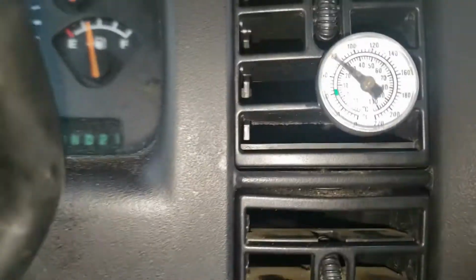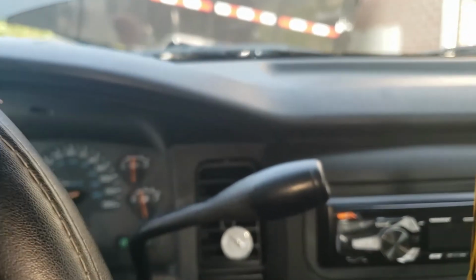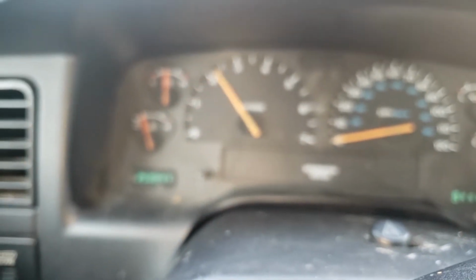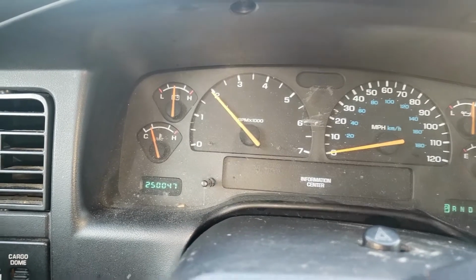Alright, so this thing's about 40 degrees over temperature. Now it might get down to temperature when you're actually driving it because you've got the cool air rushing past the condenser coil. But this is no bueno for just sitting. Let's go ahead and increase the RPMs. Let's get it to about 2 grand or close to it and see if it drops down.